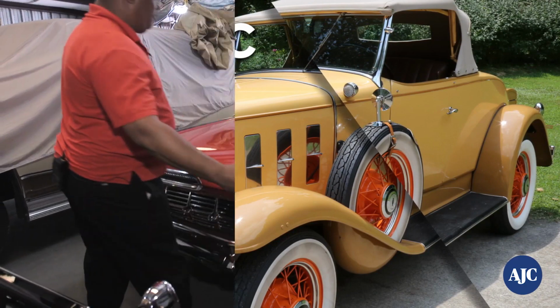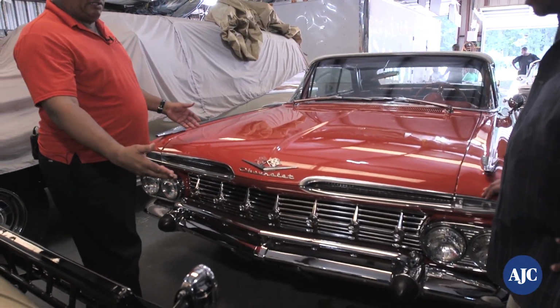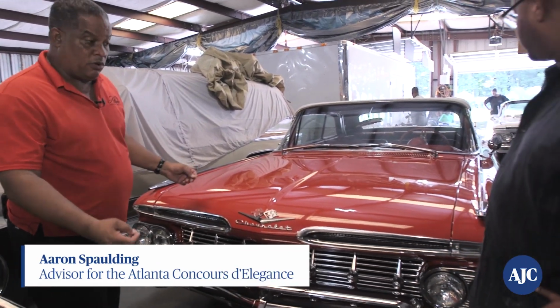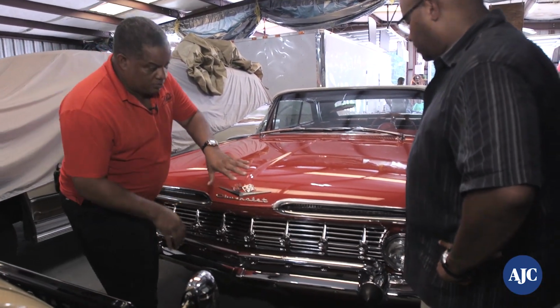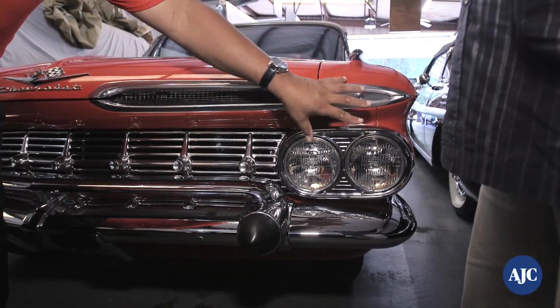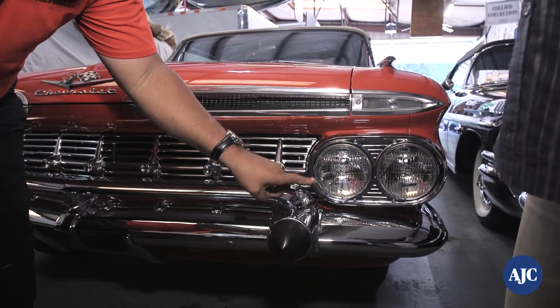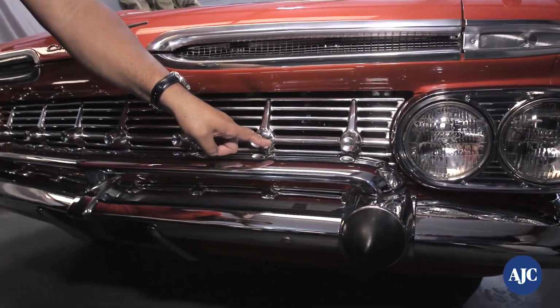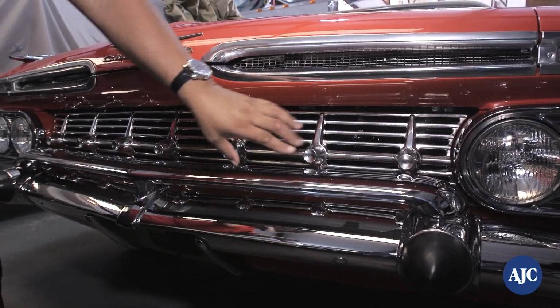This is a 59 Chevrolet. This is a #1 car. This car is ranked as one of the top 5 in the country, if not the world. If you notice on this one, all this bright work, if you look, it's either been reproduced or re-chromed. Everything. Look at the detail right here. If you look at your detail, my finger's going very slow.